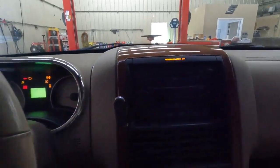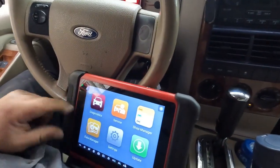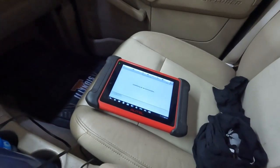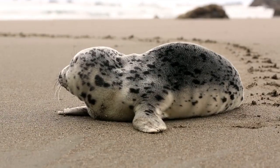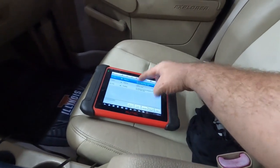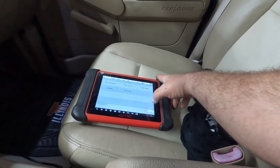Powering up. Read the codes. Now this last time that took about 2 years to pull up, so let's see what happens this time. 2,000 years later. Alright. Well, it says it's pending, but I don't believe that that's correct.